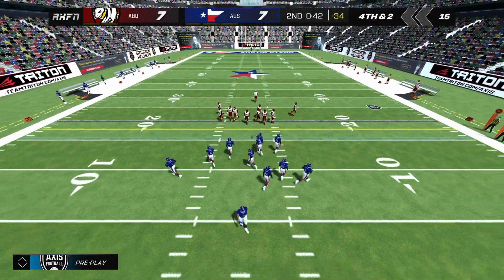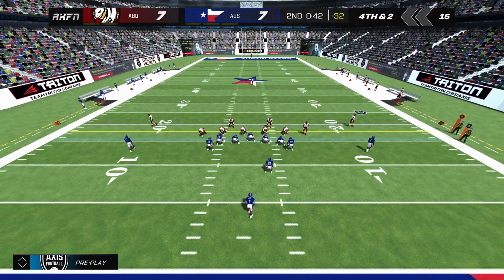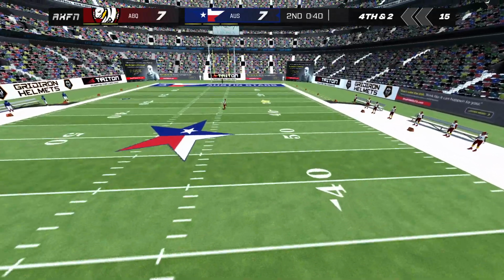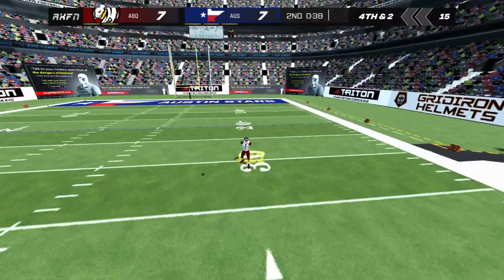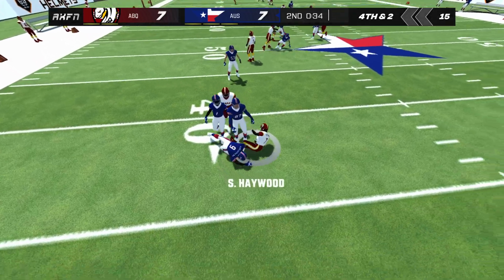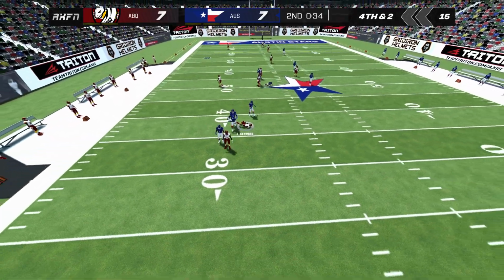A conservative run call on third and long. You don't want to unnecessarily take any risks there and end up in a situation that's difficult to recover from. Fielded at the 31. Tackled after a return of 7.